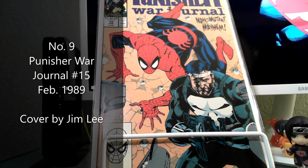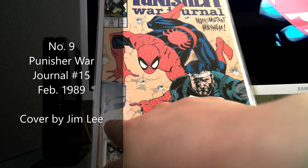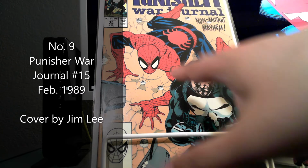Everybody knows Jim Lee's my favorite artist, and this is a really early one. Look at that signature. Jim Lee's literally just legibly writing his name. You don't see that anymore on his books. So that's an old school sort of signage for the cover, but a beautiful cover by Jim Lee nonetheless, of the Punisher and Spider-Man.